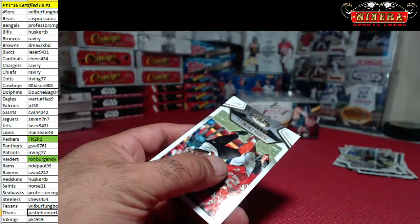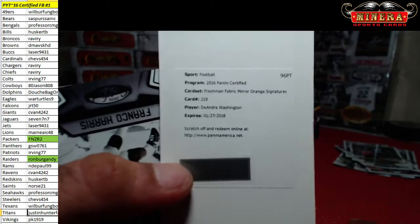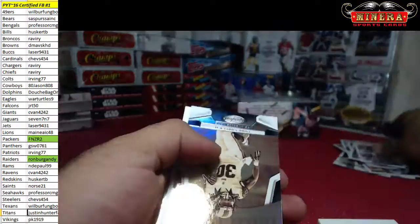Izzy. I hate that guy. DeAndre Washington, freshman fabric, orange signatures. And a gold Franco Harris out of $9.99. I got a base gold. It's alright, I'm not tripping while we're at Nationals.